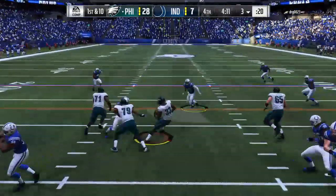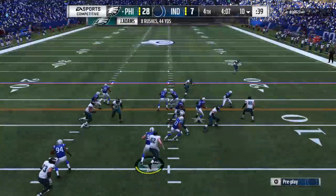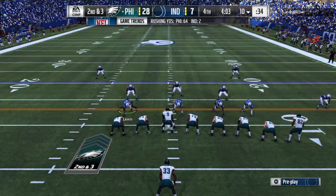They start on the ground with Adams. And a nice pickup as this one gets him to the 10-yard line. It's a 7-yard carry to set them up with a 2nd and 3.